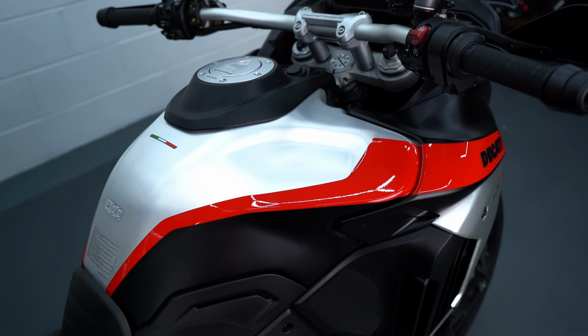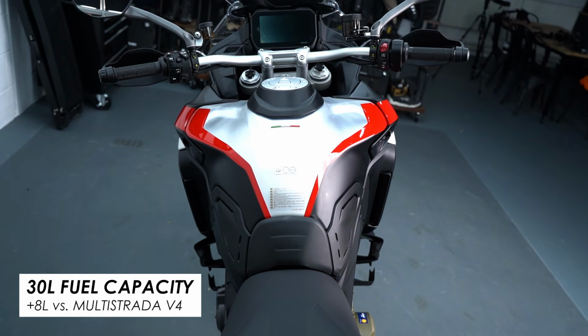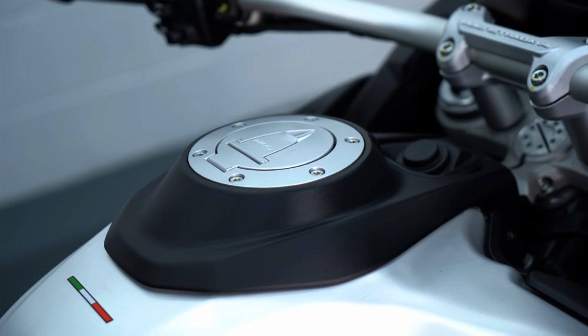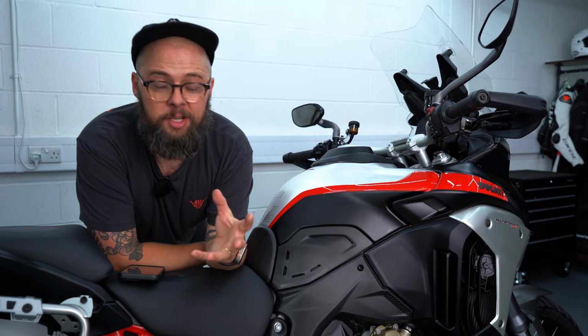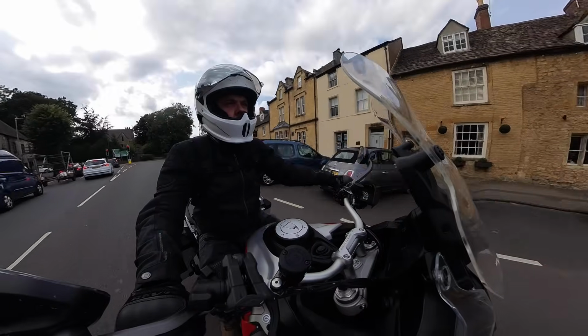Now the other headline feature specifically on this Rally model is the big 30-litre tank, so that's 8 litres up on the standard Multistrada V4. To do this, they've used an aluminium fuel tank as opposed to the twin-skin plastic tank on the standard bike, and so although the external dimensions are pretty much the same, you've got a big boost in capacity. And it is massively welcome.